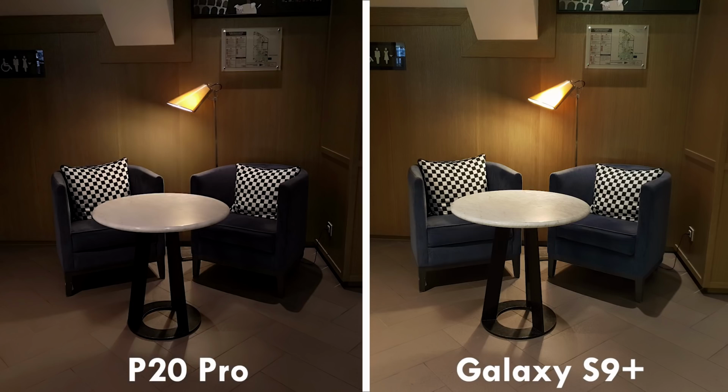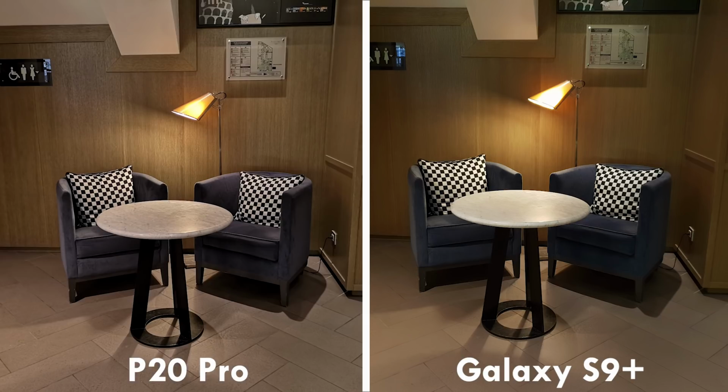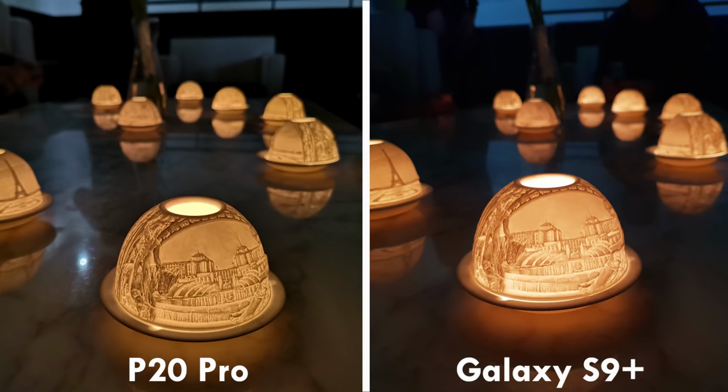Looking at this next indoor shot, the S9 Plus seems to be doing a better job than the P20 Pro. But when night mode is enabled on the P20 Pro, its quality improves drastically. The detailing on the table and the text in the background is much more legible than the one on the S9 picture. In a trickier scenario, once again, the P20 Pro seems to have done a better job of retaining the foreground detail over the S9 Plus. At the same time, the P20 Pro has also maintained a good level of detail in the background, and slightly more so than the S9 Plus.